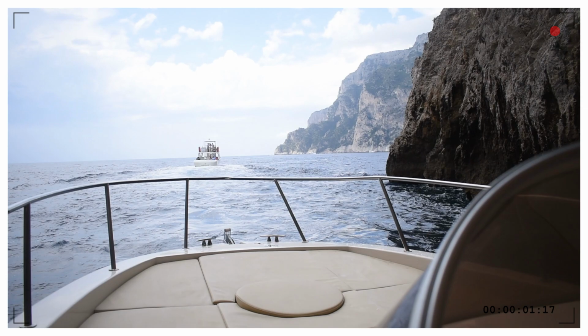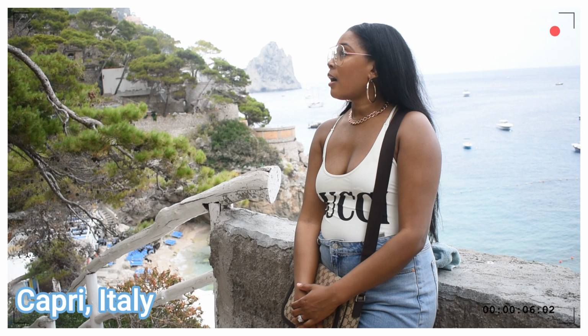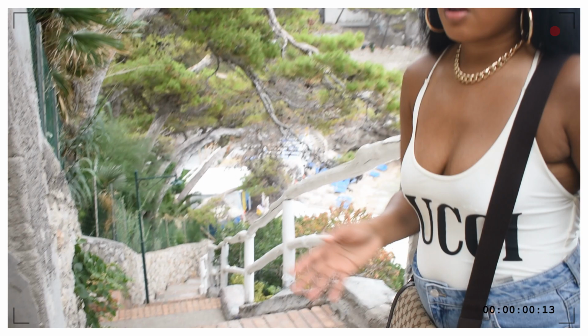So we have just made it to the island of Capri. Just got finished eating lunch and now we're headed up to try to find some shops. We had to stop right here and take a break because the stairs are about to kill me, but we're gonna try to continue on and keep going up the stairs until we can find some gift shops.